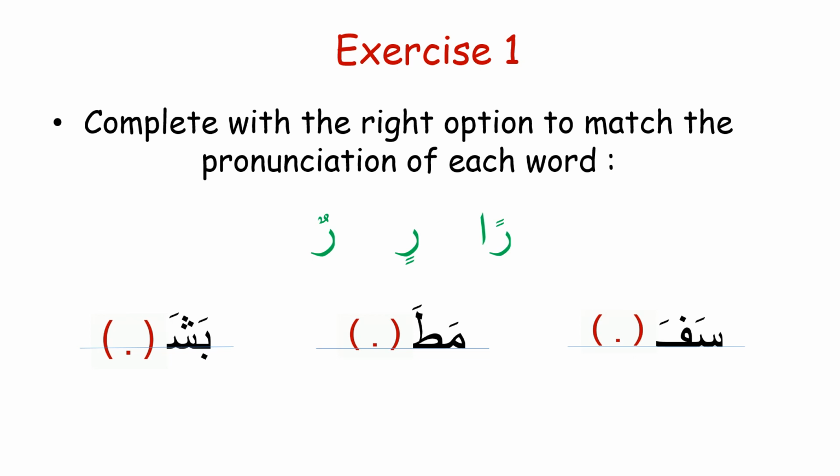One more time: safarin, matarun, basharun.